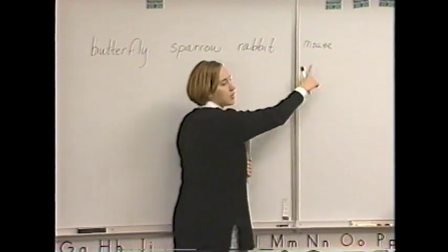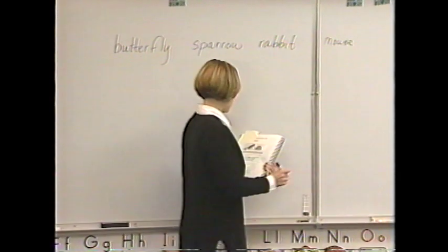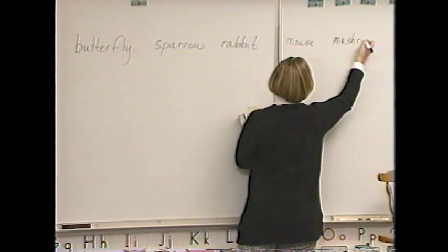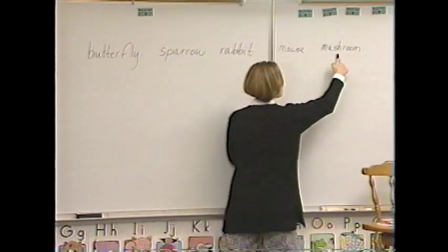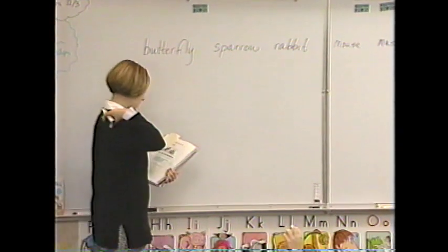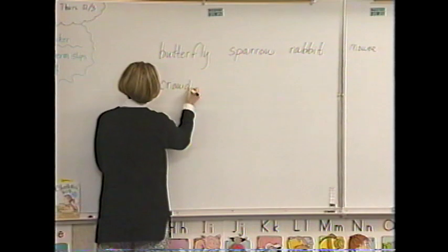What's this word? Mouse. I am so impressed. Excellent job. I see everybody's eyes up here. What's this word? Mushroom. You knew that one too. Pat yourselves on the back. Nice job. They're going to get a little bit more difficult.